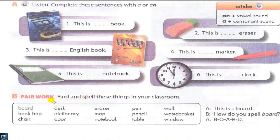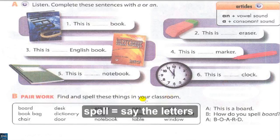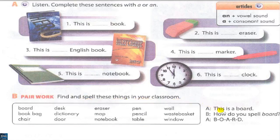B. Pair work. Find and spell these things in your classroom. In this exercise, you will find something in the class and you'll spell it. Spell, say the letters. Example, A and B. A: This is a board. How do you spell board? B-O-A-R-D. Board.